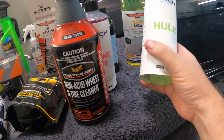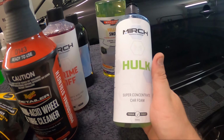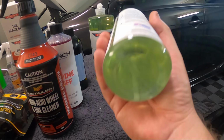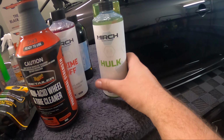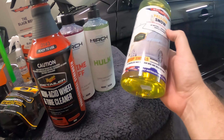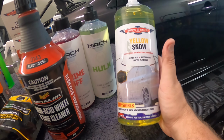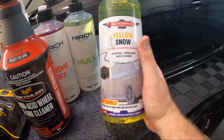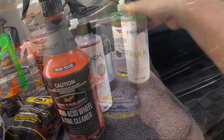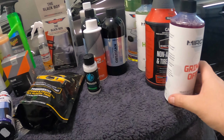So another one from Merch. This is their Hulk. Hopefully it is pronounced Merch, by the way. Hope I haven't been saying that wrong the whole time. But yeah, this is their Hulk Super Concentrate Car Foam. Yep, always keen to try out more car foams, snow foams, whatever you want to call them. And one that people really seem to love is this Bowden's own Yellow Snow. So Bowden's actually sent me this one out to try. So massive thanks to them. They've actually been really supportive of the channel. That is all the products that we have so far.